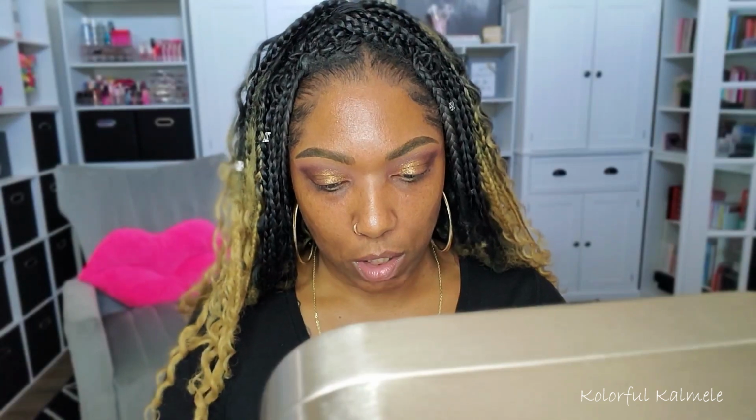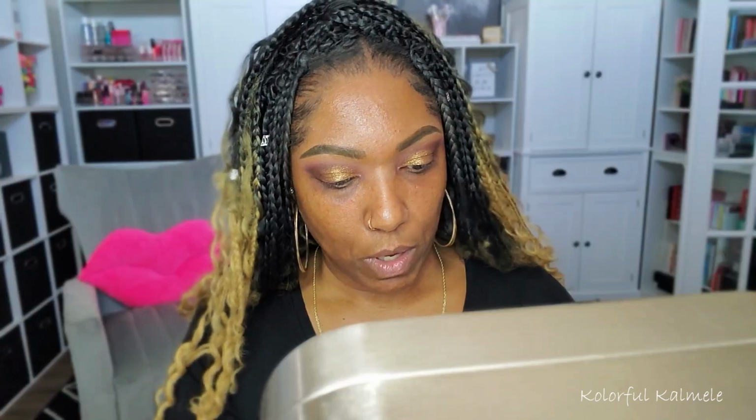Okay, so I'm going to clean this up and then we'll do some liner. Okay, you guys, I'm going to do something that I never do. I'm going to use eyeshadow as my liner because I want to do something a little not too aggressive with the liquid liner right now. So I'm using this angled brush here, and this is from Morphe. It's the Morphe 165, it looks like. It's just an angled brush, and I'm going to use this in the black that's in this palette and just try to do a soft liner.